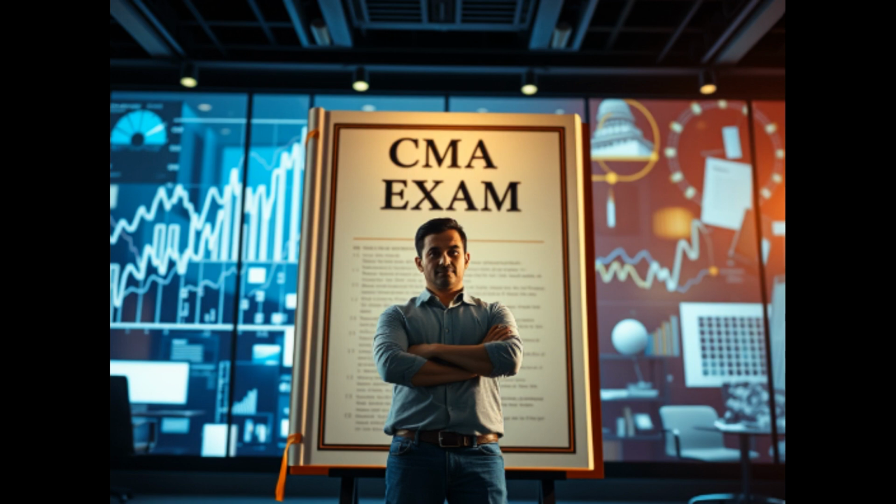Essays test not just technical knowledge, but also the ability to communicate complex financial concepts effectively. Practice organizing your thoughts quickly and presenting information in a logical, structured format. Remember that graders look for specific keywords and concepts, so be thorough in your responses while maintaining clarity.